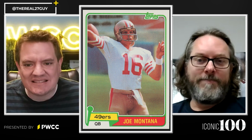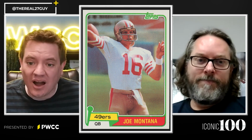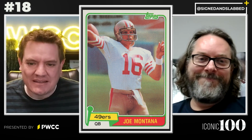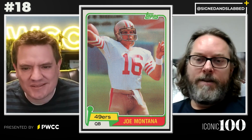At number 18 on the iconic 100 is the Joe Montana 1981 Topps rookie card. And here to talk with us today about this card is David Ratliff, signed and slabbed on Instagram. David, number 18, where did you have this card on your list?